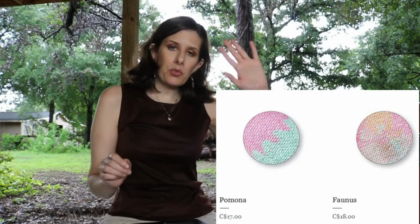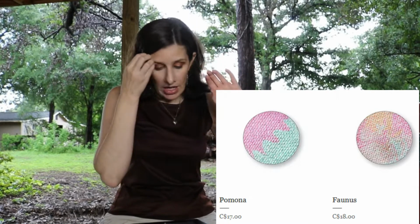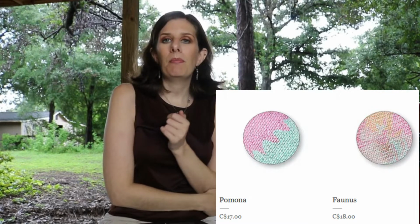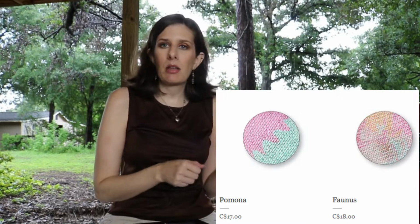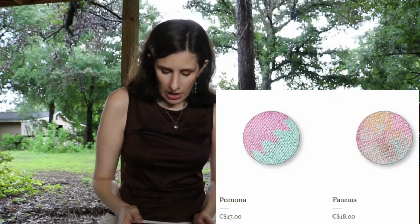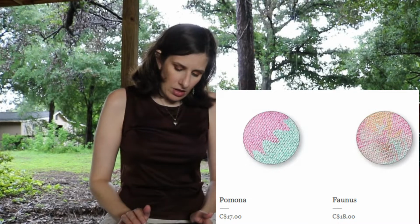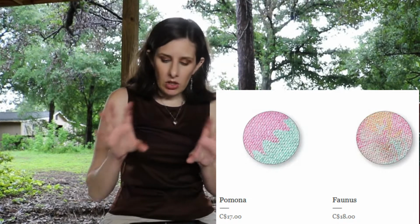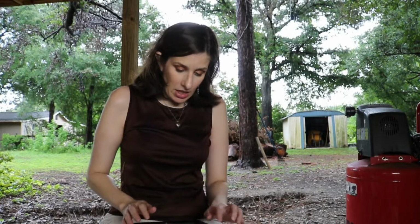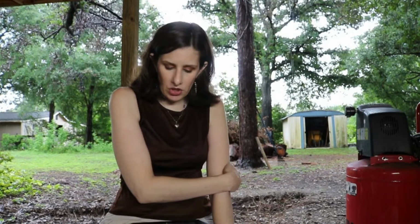Pomona, I'm guessing that's how you pronounce it. One half of it is this really pretty pastel pink shade, and the bottom part of it is a minty green. And when I used to decorate my house, I had some things that were pink and mint, and some of them were lavender and mint. So those are colors that I really enjoy together. And then I'm guessing it's Faunus that is multicolored. It's got pink and yellow and green all mixed together in the pan, and it's stunning. So I liked it. I'm not quite sure if these are the highlighters or they're just eyeshadows.